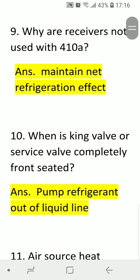Number 9. Why are receivers not used with R410A? Answer: maintain net refrigeration effect.